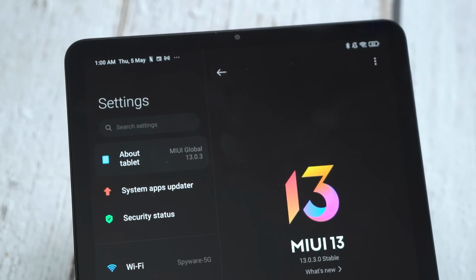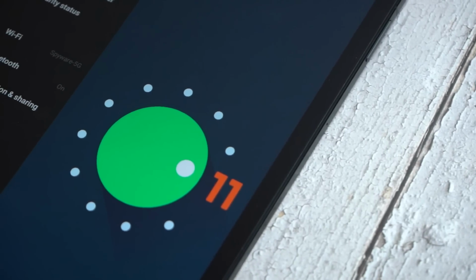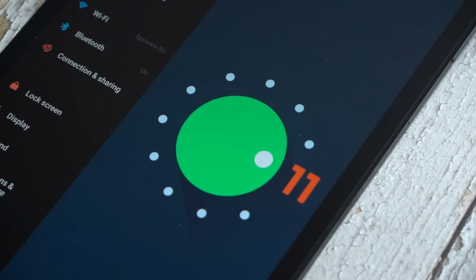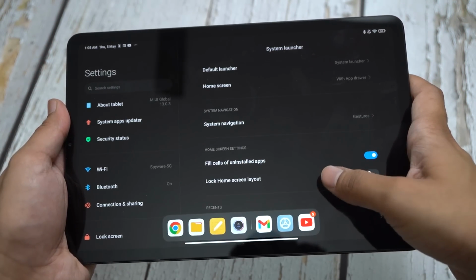As for the software, there's MIUI 13, which Xiaomi is calling MIUI for the Pad, and it's based on Android 11. And before you think it's just an overblown version of the MIUI that you get for phones, no, it is not that.